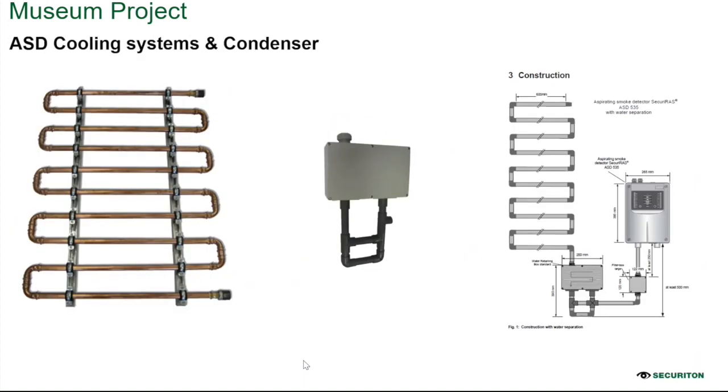In these pictures, we can see a radiator cooling system and a condenser for humidity. These two accessories we suggest to use in combination to protect the greenhouse.